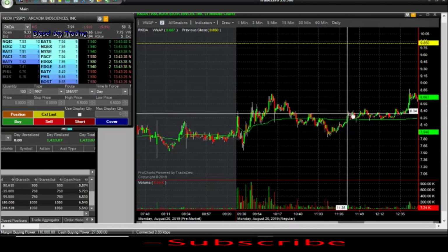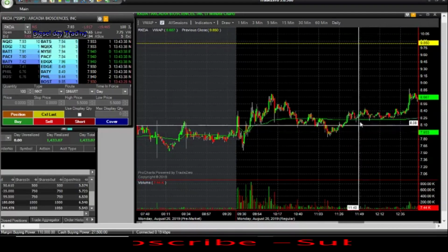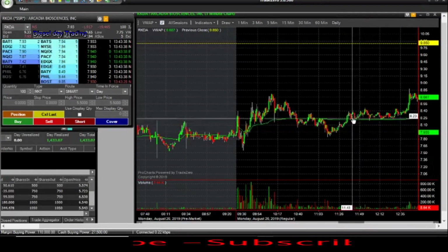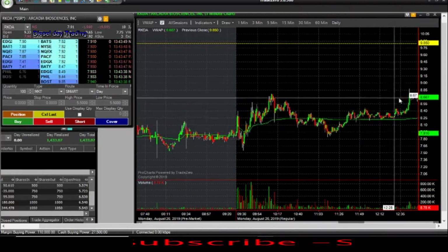And you can kind of see how it reclaimed it, and then it tested it, it tested it, it tested it. And these are only just tests. What this kind of tells me is somebody is accumulating shares right here. When you got a really big position, light volume, somebody's just accumulating shares.